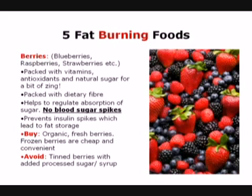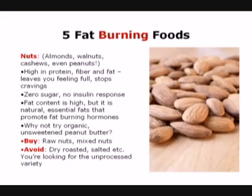Now you totally want to be looking to buy organic fresh berries, and frozen berries are a cheap and convenient option too, but you definitely need to avoid tin berries with added processed sugar or any of that sugary syrup they sometimes come in. All that extra processed sugar can lead to us storing more belly fat, and obviously that's what we're looking to avoid.